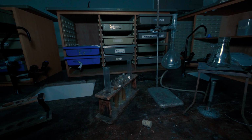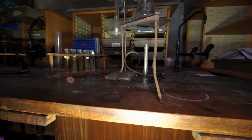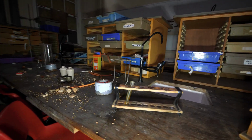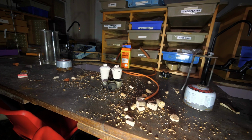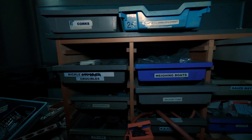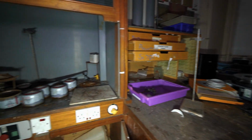I remember all this when I was at school, the test tube racks, the Bunsen burner there, look. This is really cool to see. It takes me back. And it's got that smell. I don't know if anyone who's watching remembers the smell of the science room, but it's definitely got that.